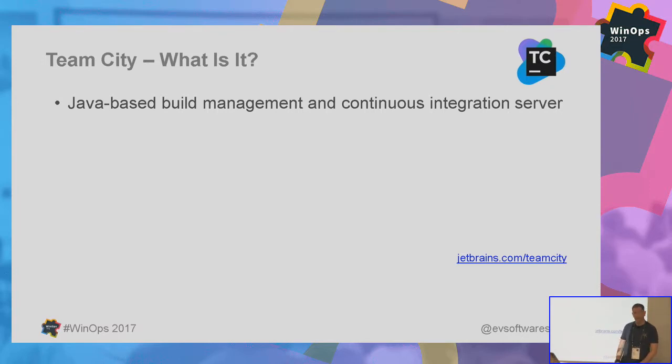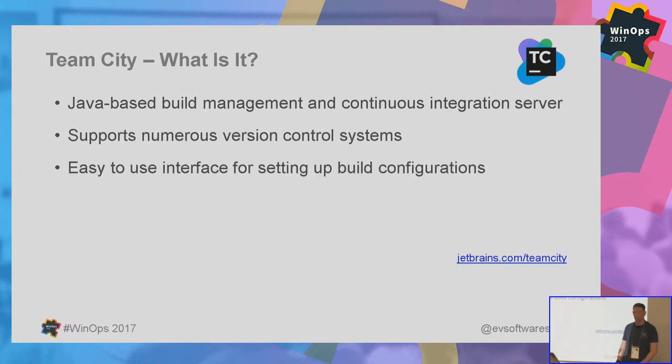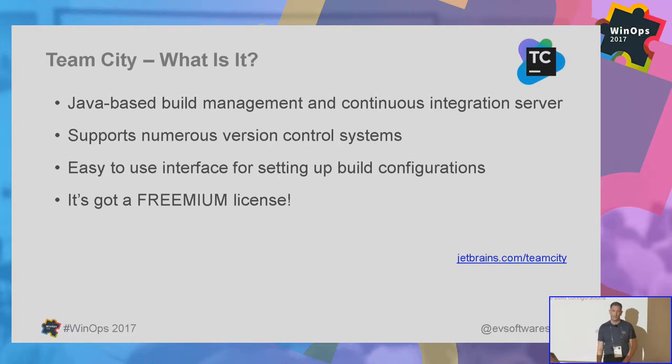It's a Java-based build management and continuous integration server. It supports numerous version control systems. It has a very easy to use interface for setting up build configurations. And it's got a freemium license. So you can have, I believe, up to 20 build configurations before you even need to start thinking about licenses. You can also have 3 agents, so you can build 3 configurations in parallel, again, under this freemium license. So it's got stuff going for it, and it's worth a play.